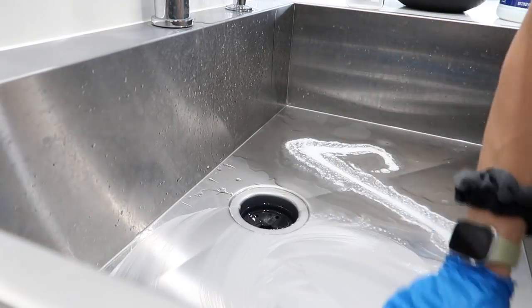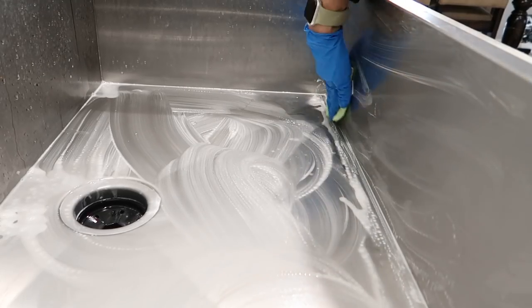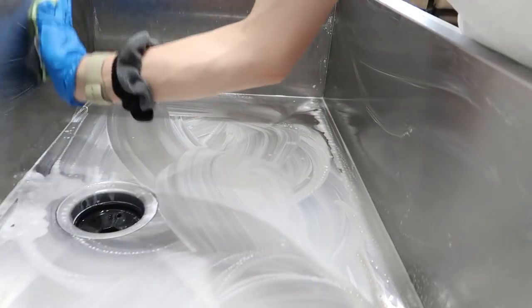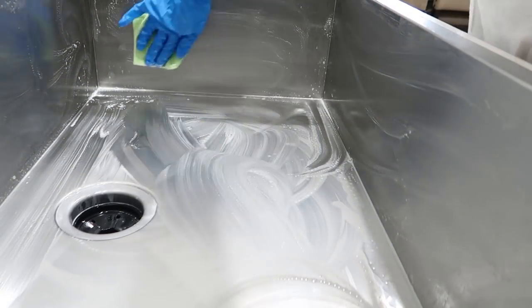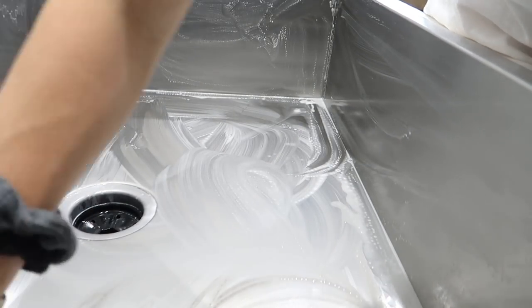So if you have one of those, I highly recommend it, but I would not use something that is very rough when scrubbing it and cleaning it down because you will be scratching your sink. I am using a cloth right now that I use to clean with, and I'm just wiping it around on the sink. I am scrubbing it, but not with something that is a harsh scrubber.